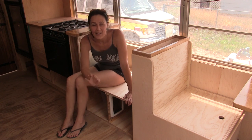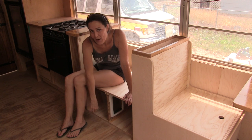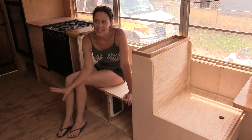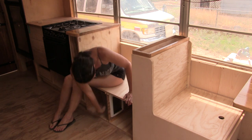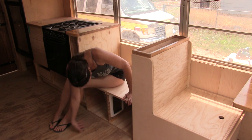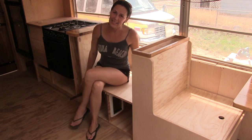And Mike is putting a small fan in this side of the box to pull air out. So the kitty litter will always be vented and we won't have any odor in our bus from that. And it will be really easy to change the kitty litter just by opening this cupboard door and sliding whatever kitty litter container out. So that's it for our little kitty cat Casita. I think she will love it.